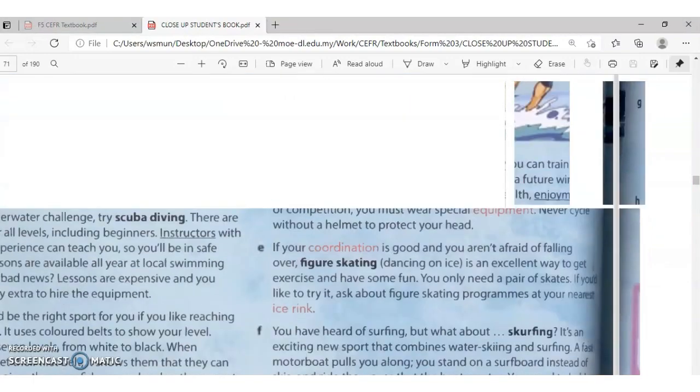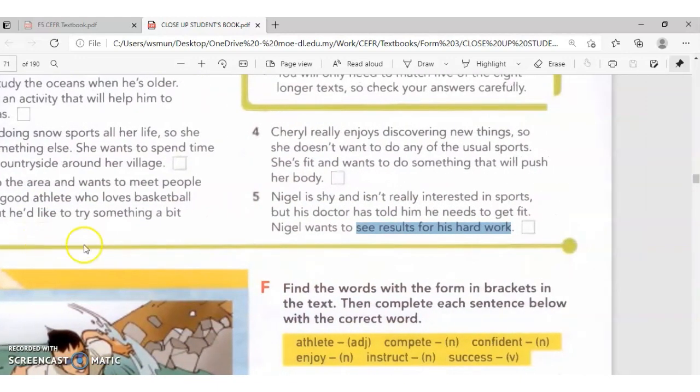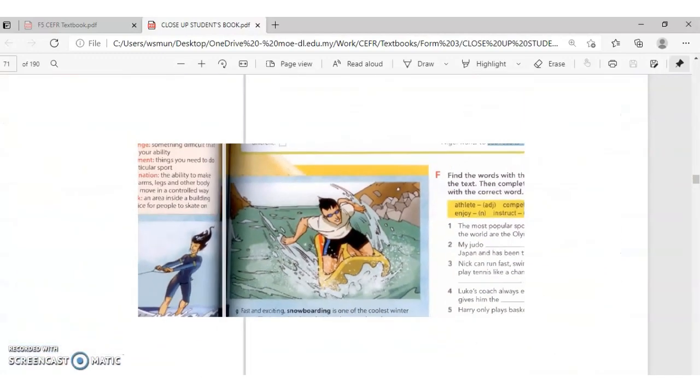Let's continue with the last one, the last person, which is Nigel, right? Nigel is shy and isn't really interested in sports, but his doctor has told him he needs to get fit. Nigel wants to see results for his hard work. So his doctor asked him to get fit. Actually, basically any kind of sports can be done, right? But Nigel has a special wish for himself. He likes to see results for his hard work. Okay, so which sport can help him to see the result of his hard work?